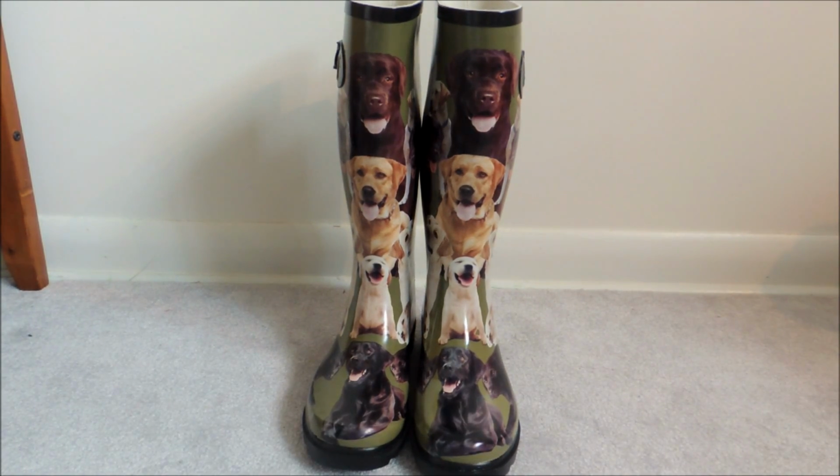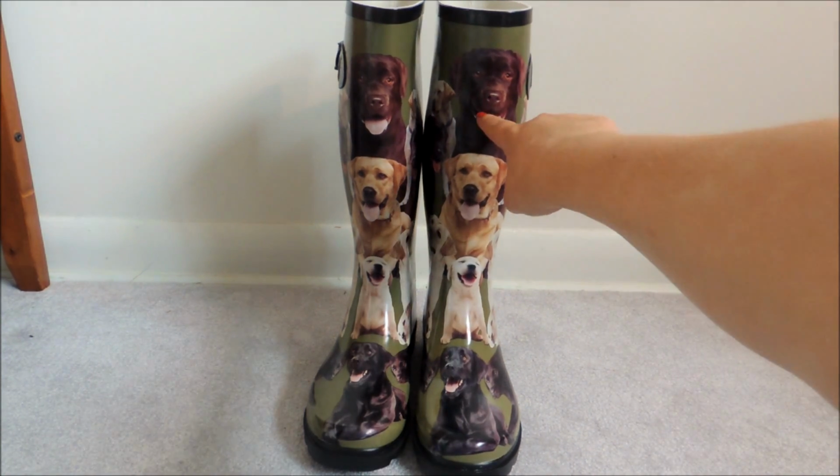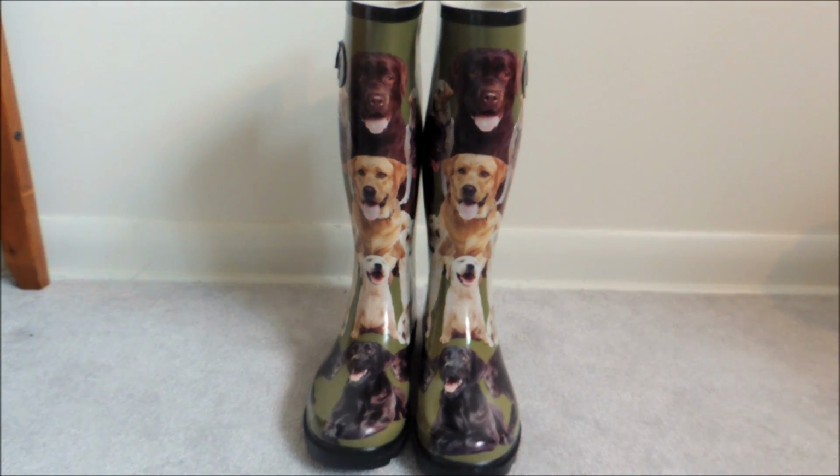And then for myself, I got these new rubber boots, and I don't have a pair of rubber boots, so I'm really happy that I got a pair. And these ones have labs all over them, which are just so adorable. My favorite are the brown labs. They're the cutest, I think. So they're just really, really cute boots.